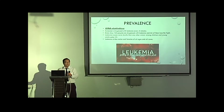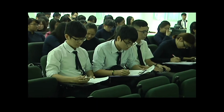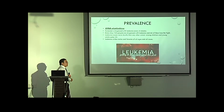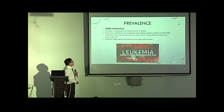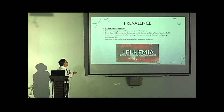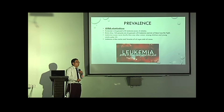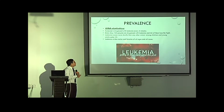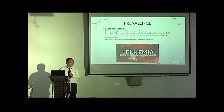Why is it important to know about leukemia? Sadly, I couldn't find any statistics for Vietnam, but I could find these statistics for the USA. Someone is diagnosed with leukemia every 4 minutes. Every day, 143 people are diagnosed with leukemia, and eventually 66 of them will lose the fight. Leukemia causes more deaths than any other cancer among children and young adults under the age of 20. And leukemia strikes males and females of all ages and all races. It does not discriminate.